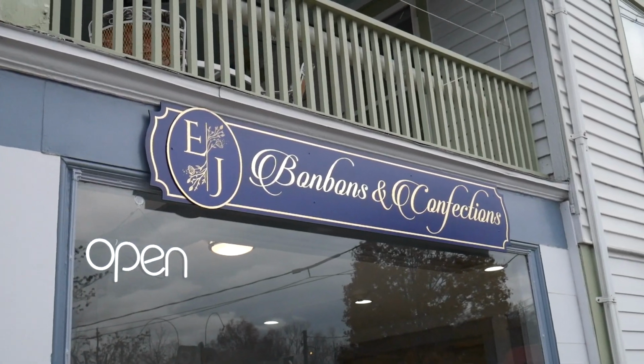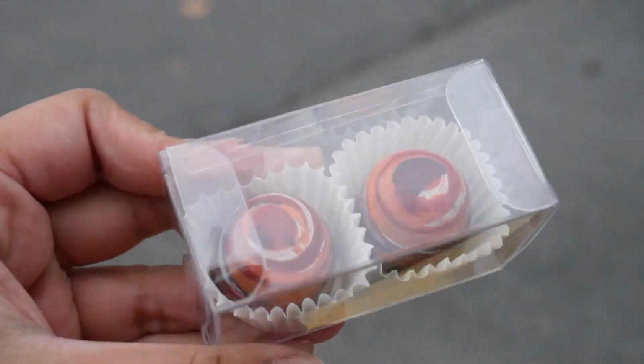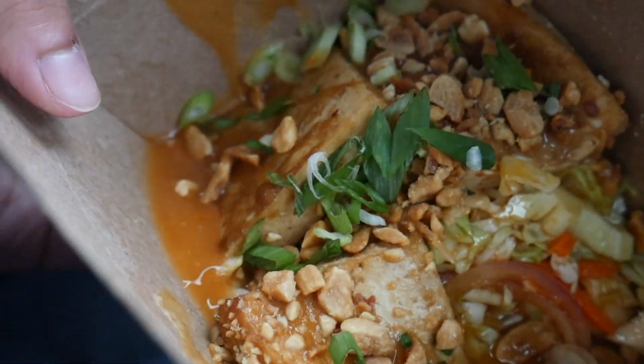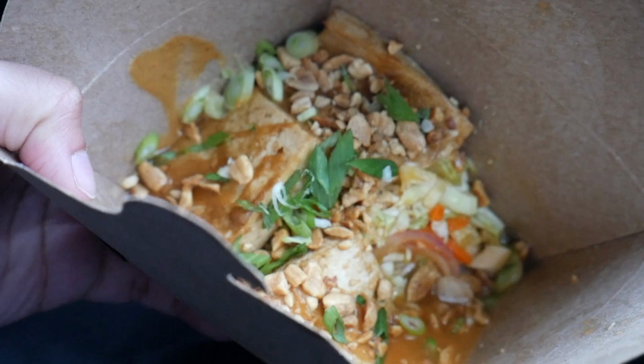For lunch, we headed to Woodstock where we saw this bonbon place and they had vegan options. So we got 2 bonbons with an orange filling in it. It was really good. And then we went to this cafe. I'll link it down below, but this cafe is bomb with all of their vegan options. This is a Tofu Satay, so delicious.